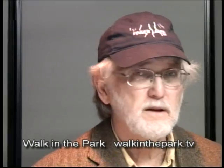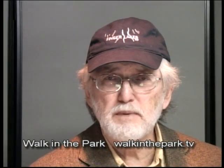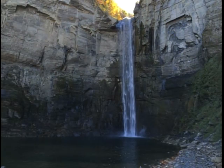But there are some other mysteries about the Taughannock Falls. It's a tall waterfall. It's the tallest waterfall in the area. It's one of the tallest in the east, 215 feet high. It's actually taller than Niagara Falls. And it's actually not the tallest in New York State, but that's another story. But it's an amazingly high waterfall.